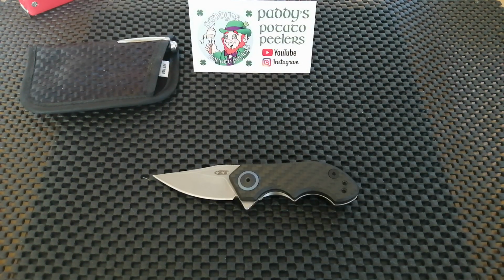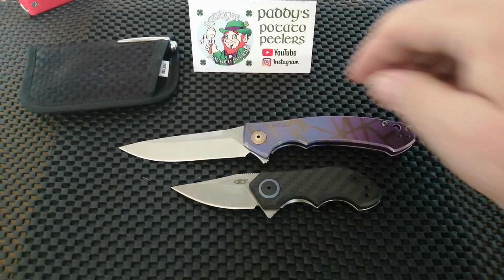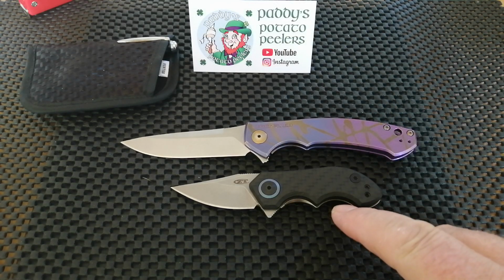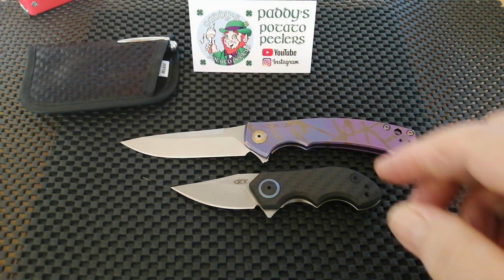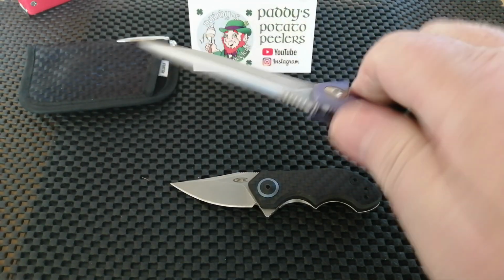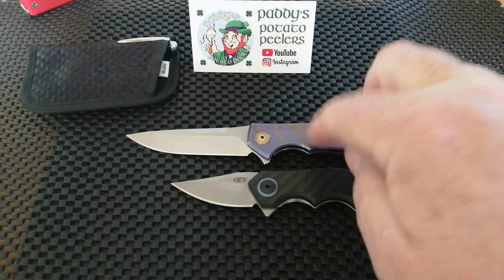Right, comparisons. My only other ZT, because ZTs are a bit overbuilt for what I tend to use. There's my other ZT. Now, this is a small knife. This is the 0450. What a companion for it. To me, these are just beautiful companions. So when I'm carrying this in my pocket as a secondary knife, this can quite happily go alongside it and do anything else that I want in the EDC realm. Gorgeous knife to use as well.